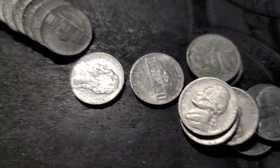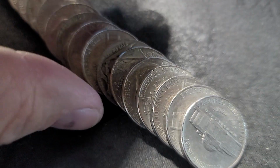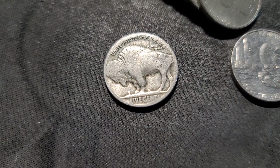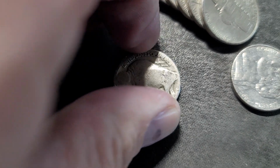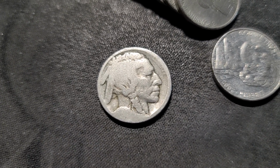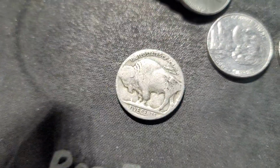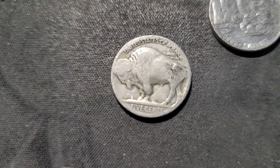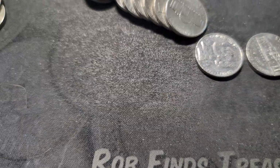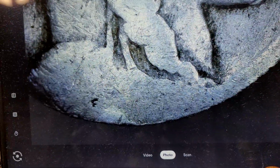We're on roll number 46, and we got another one. Got another buffalo, baby. No mint mark. And no date. Well, that's disappointing, but we got another buffalo. Check. No. We'll put it under the scope, see if we can find anything here, but I don't think so. Yeah, I don't see anything. We're not going to get anything off of that.